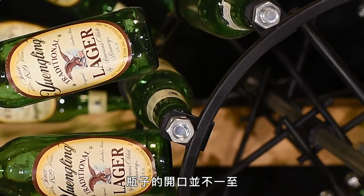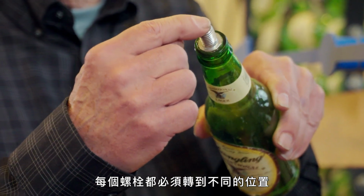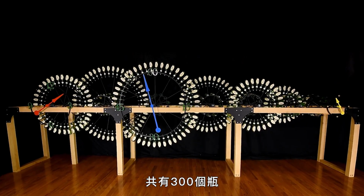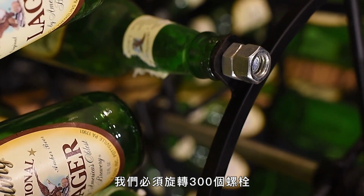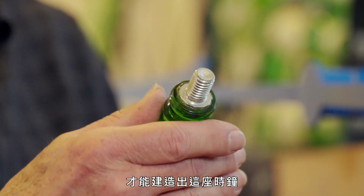The opening on the bottles is not consistent. Each bolt had to be turned to a different diameter. This is 300 bottles, 300 bolts that we had to turn. Each one was a different size to get this clock to be built.